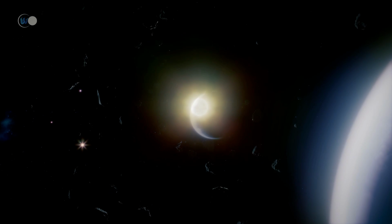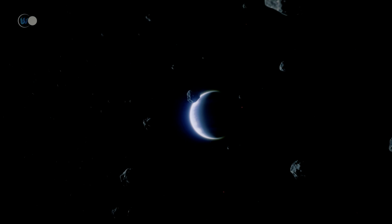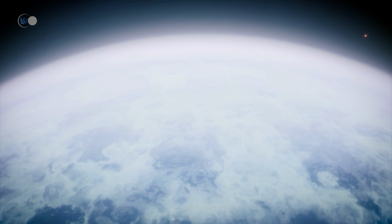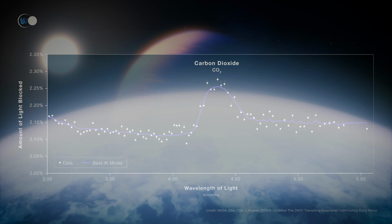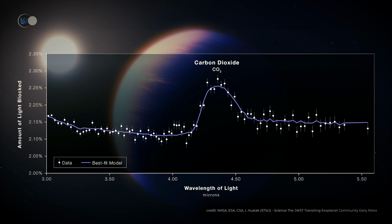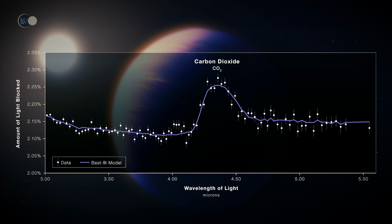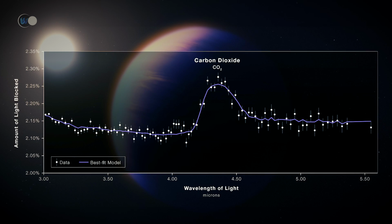Hubble had already studied Wasp 39b and detected water vapor in its atmosphere. James Webb's more detailed instruments have enabled us to find out more. In Wasp 39b's atmosphere, scientists detected a molecule essential to life: carbon dioxide, or CO2. On Earth, CO2 is produced naturally through geological processes and is vital for plant growth.